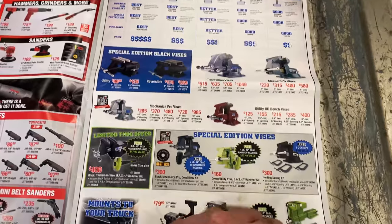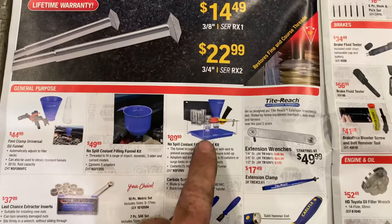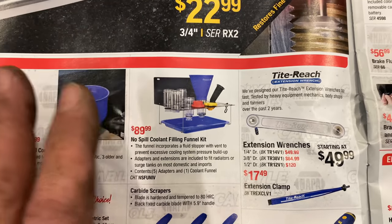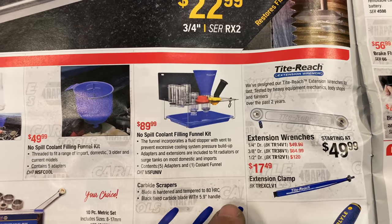Always be sure to check out the deals that you'll see at the Hot Napa. I've got this set over here mounted on the wall. It's great. It's the no spill coolant funnel kit. Really good system that they have.